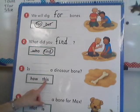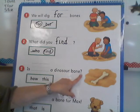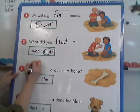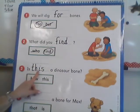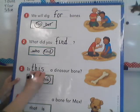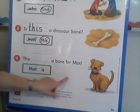Okay, so let's look at this next one. How and this. And look at that picture, okay? Is how a dinosaur bone? Question mark. Or is this a dinosaur bone? Which one? Okay, so we'll write this, and before we answer it, let's go ahead and read it together. Is this a dinosaur bone? So we have to answer, yes, it is. So we'll circle this and mark off how. All right, and here we have one more. We have the word that and is. And look at the picture.